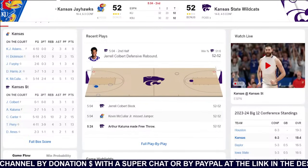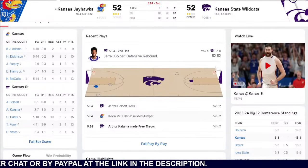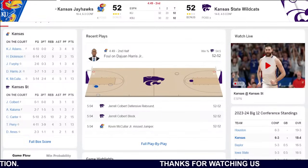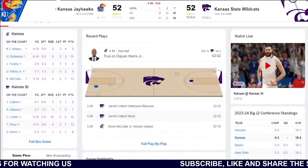Jayhawks with it with 5:17 to go. Adams to Furphy to Dickinson. Left side it goes. Back up top to Furphy between the rings. Back to the left. This is McCullough. McCullough drives inside. Fakes. Shoots it. Blocked by Colbert. What a play by Jarrell. Ahead it goes to Cam Carter. Jarrell has been very good tonight on the defensive end.